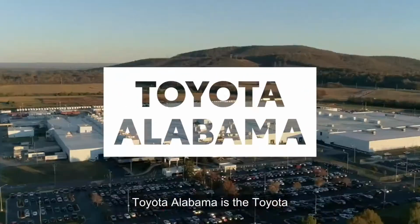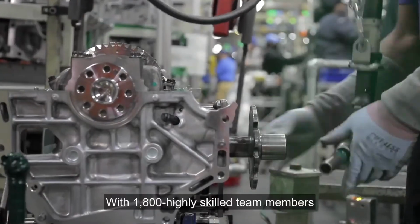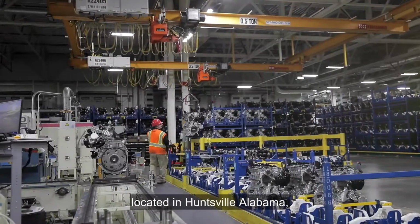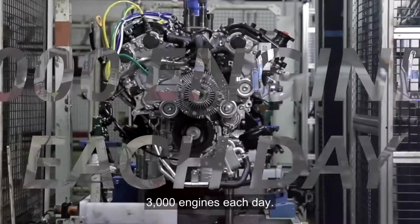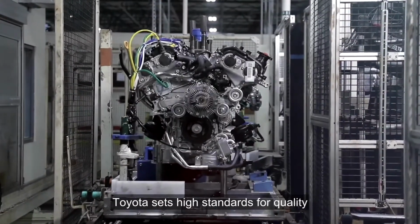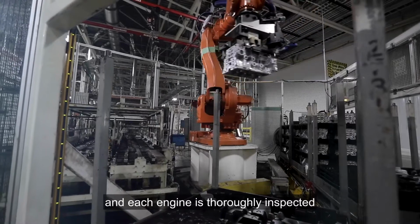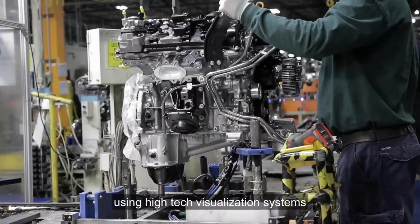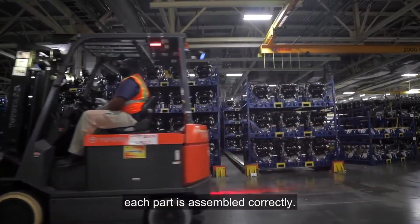Toyota Alabama is the Toyota engine capital of North America, with 1,800 highly skilled team members located in Huntsville, Alabama. Toyota Alabama produces 3,000 engines each day. Toyota sets high standards for quality, and each engine is thoroughly inspected using high-tech visualization systems to help make sure each part is assembled correctly.